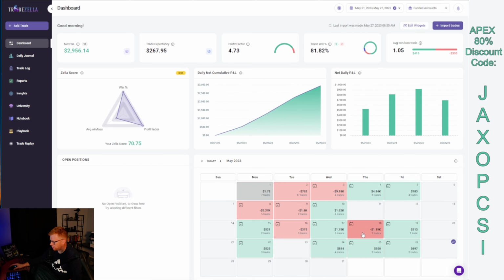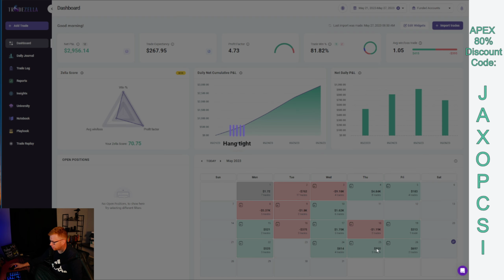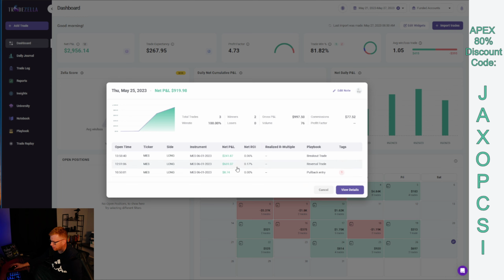All right, moving on to, I think we were on Thursday. So yeah, then I followed up with two nice trades after that. So I was very happy that I didn't let that affect me. And you can see here the trade I took when that happened was 10:50.